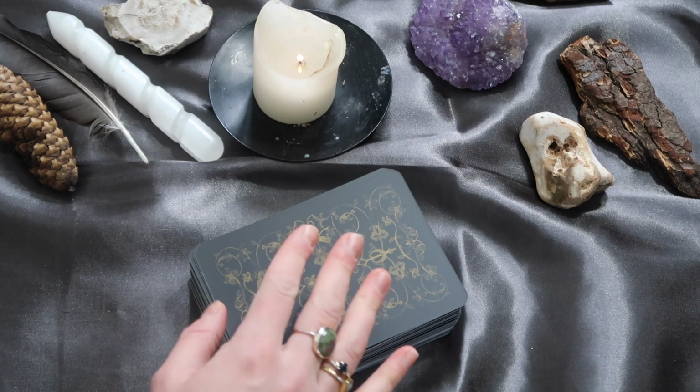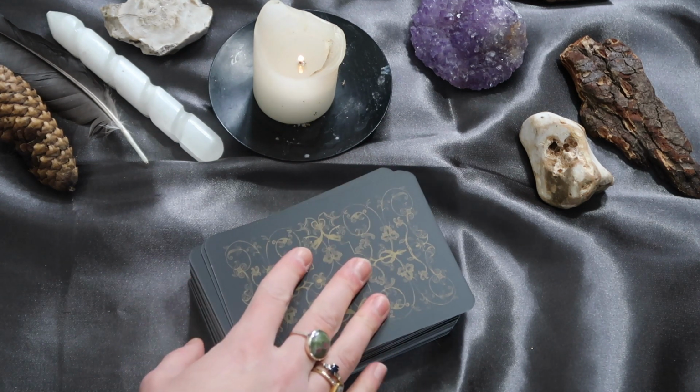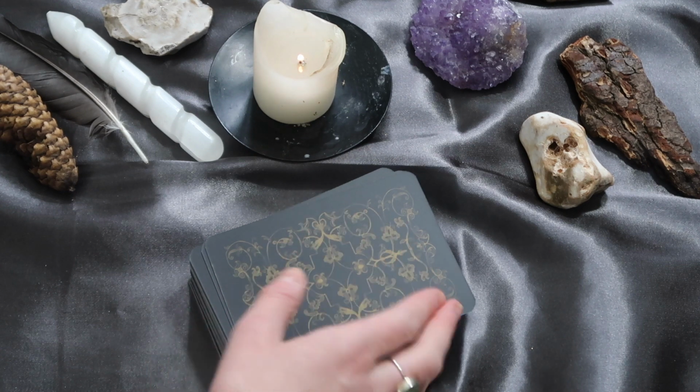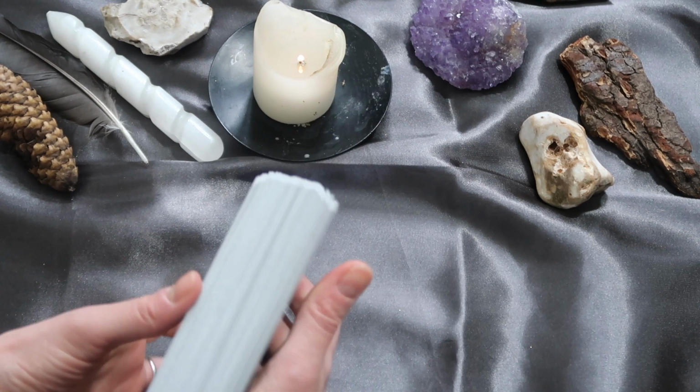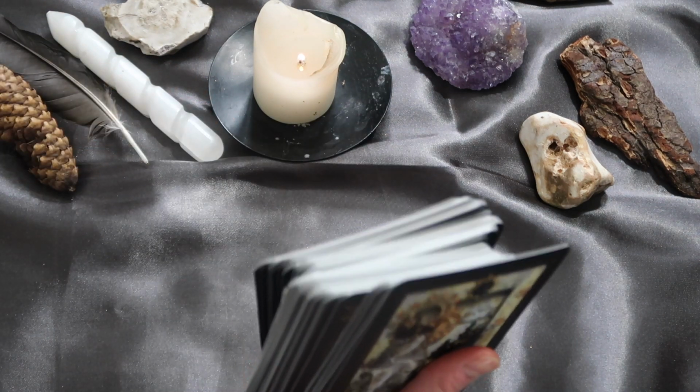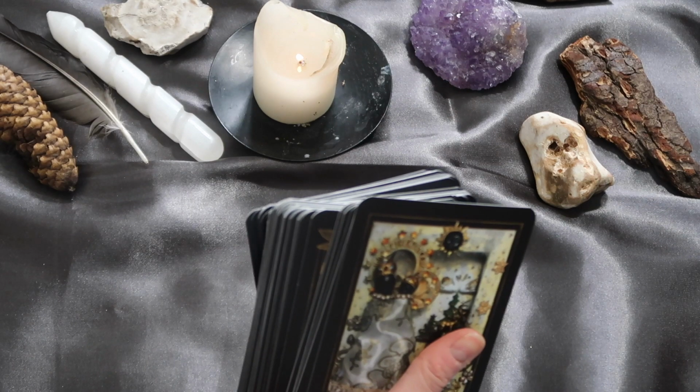So whilst it's really beautiful, I have really enjoyed using it. I connect with it. I think there have just been a few things that stood in the way, so I don't think we've really bonded yet, which I'm still keen to do. So that is something that I want to continue with this deck. I think it's just a slow burn and it's staying out for that reason.